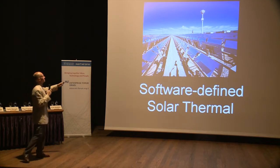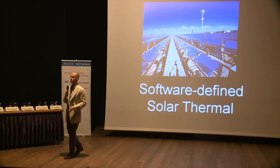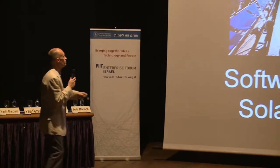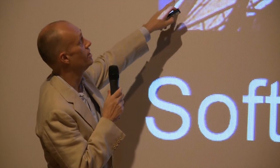There's a solar field. You can see all the solar cells. What if you could do it using software? So rather than having to have the same degree of efficiency and accuracy on the mirrors, you could use extremely cheap flat mirrors that would go and adjust themselves according to the direction of light using solar.